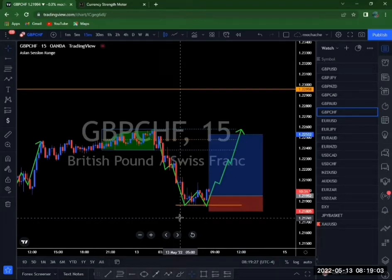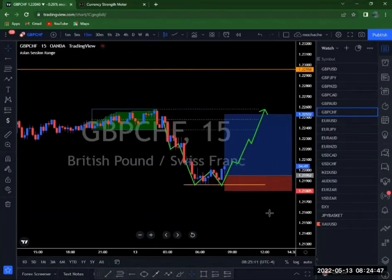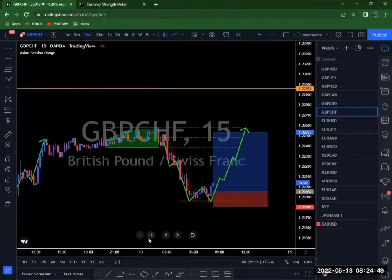Right, that is a bullish engulfing candle. The mitigation is taking place. I'm already in this trade. Yeah, and let's see how this turns out. Right, so let's watch it patiently and see if the market is gonna reward us and give us the profits we're looking for this morning.